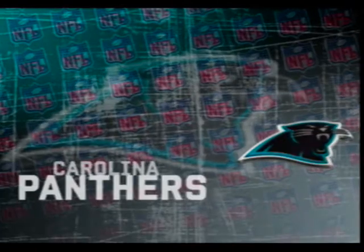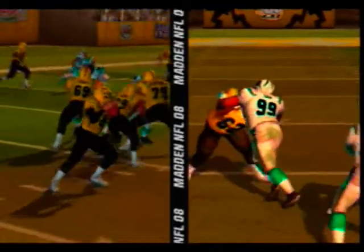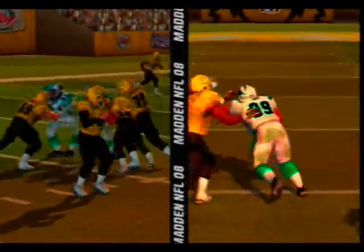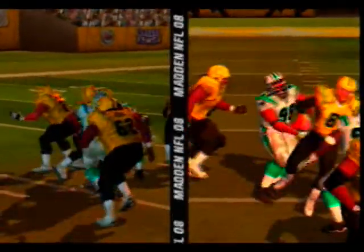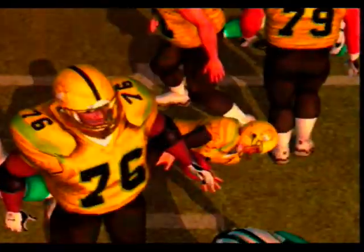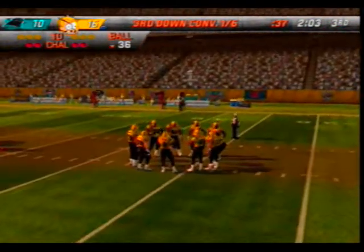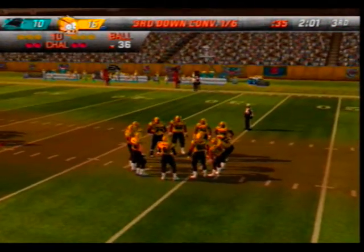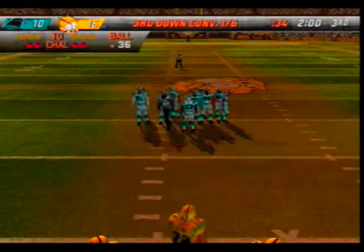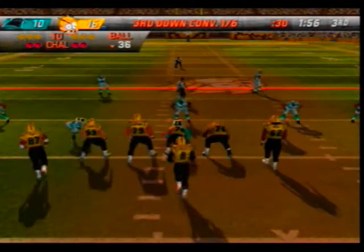When he sees a rush coming, he has to know who his hot read is and get the ball to him more quickly. He got to the quarterback again to record his second sack of the game. They're looking now at third and long after the sack.